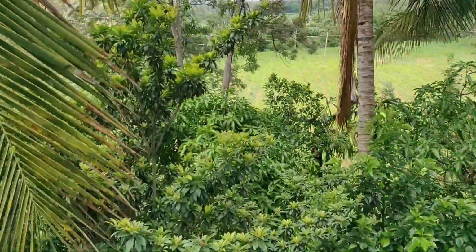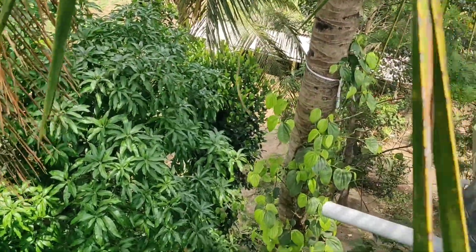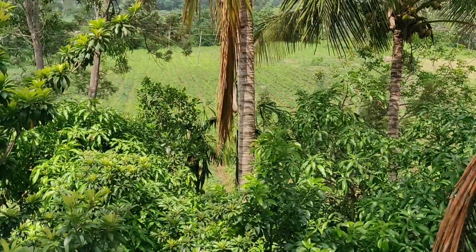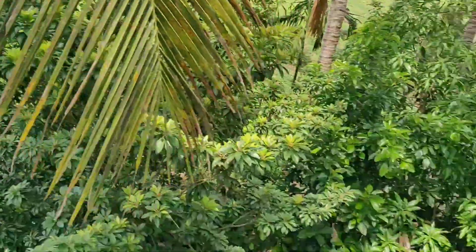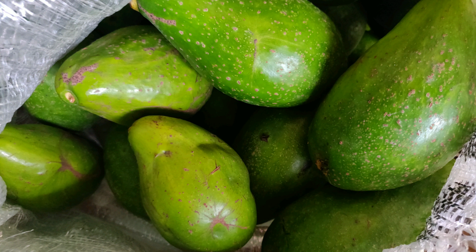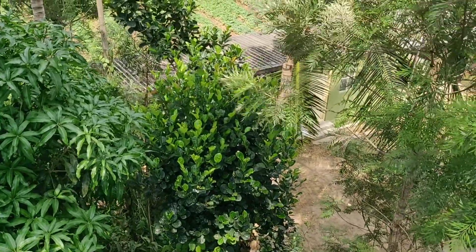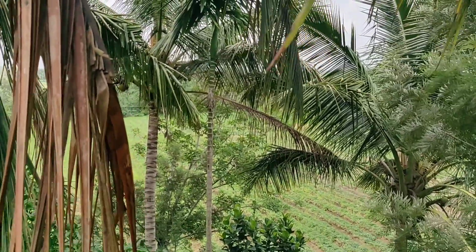This is the chiku plant. You can see this is our backyard. Mango, pepper, coconut, chiku, jackfruit, butterfruit, everything. And this is jackfruit. And that is a supari tree standing alone.